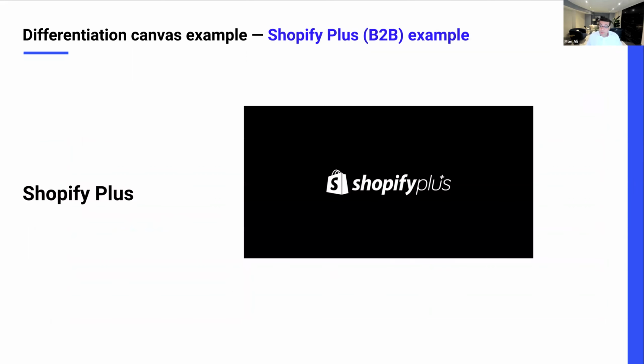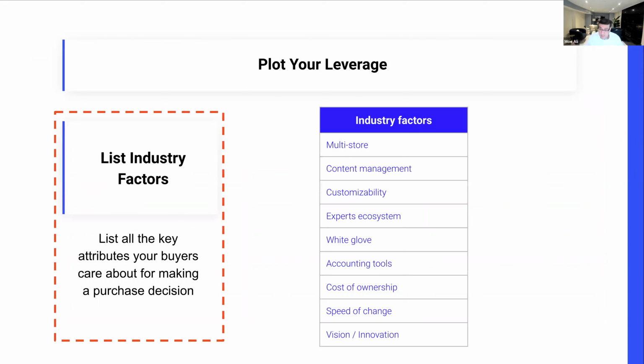Now let's look at an example of Shopify Plus. Again, when Shopify Plus was going to market, they had lots of funds. They weren't short on revenue. They had developers. They could get the best talent, yet they made amazing trade-offs. They went to market against behemoths with way fewer features, and they won. And guess what? Now they're way bigger than their competition.